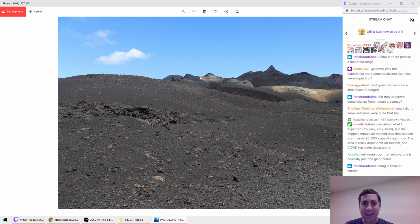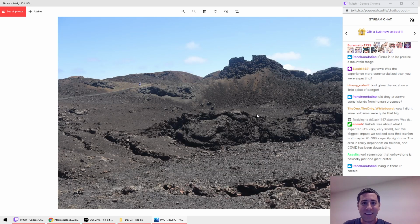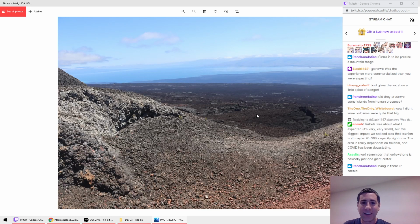This really looks like some of the pictures that the Mars rovers send back, aside from the blue sky. Obviously, Mars doesn't have the same atmosphere as Earth, but other than that, you really could be on a different planet here because there's just nothing. There's nothing living, nothing growing here. No animals, no plants, nothing, because it's just lava overall. So a really cool place to walk around and hike.